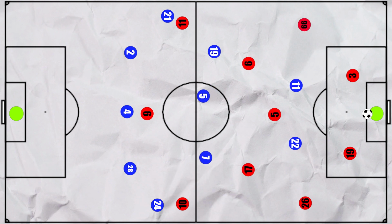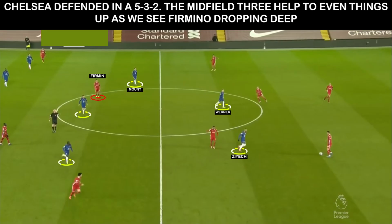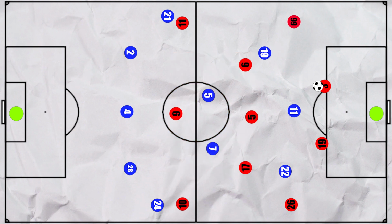We saw some similarities in open play. When out of possession, Chelsea shaped up in a 5-3-2, with Mount dropping into the left central midfield position, whilst Hakim Ziyech was the second forward. This is because if Mount stayed higher up, Chelsea would be heavily overloaded in the midfield if they only had double pivots, especially as Firmino also often looked to drop deep.